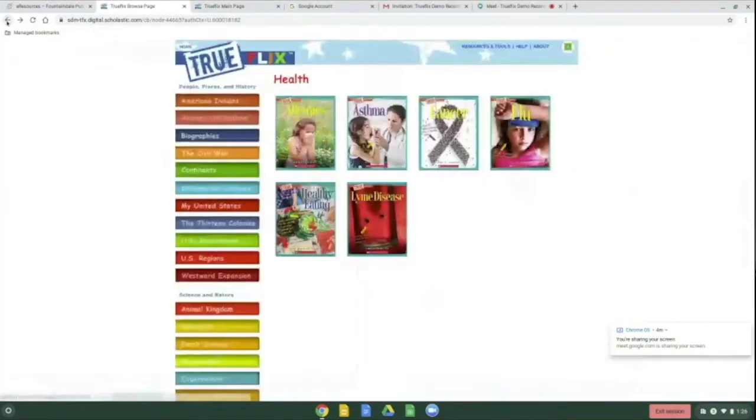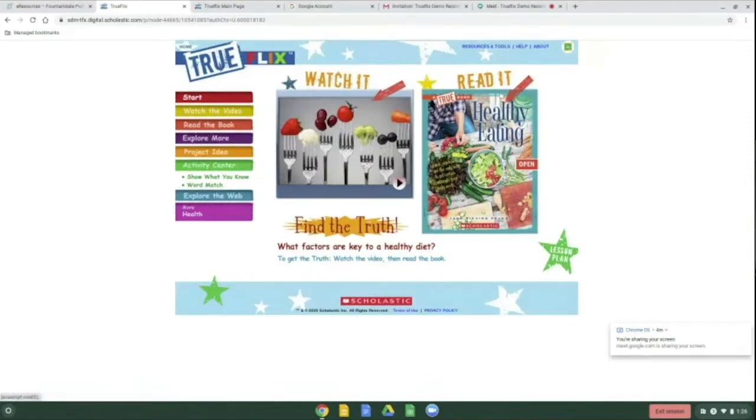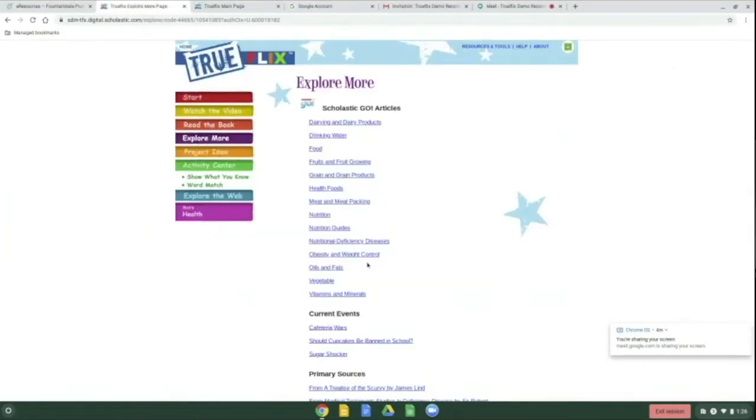And then going back, I went a little bit too far. So as I said before, they can watch the video or read the book. And then there are different activities that they can do after reading the book and watching the video. For example, there's the link where they can explore more. If they click on this link, it will give them more links and ideas where they can research different things related to healthy eating, like why it's important to drink water, nutrition guides, vegetables, vitamins, and minerals. If they want to do a little bit more research that goes with healthy eating.